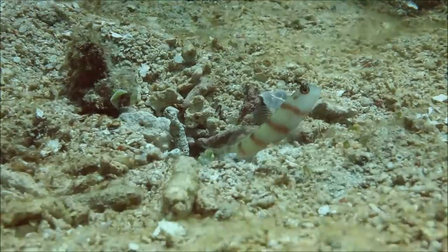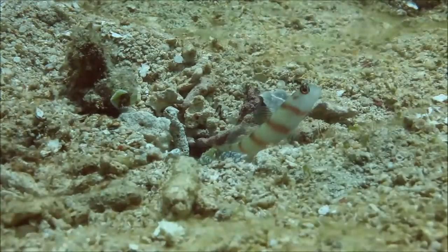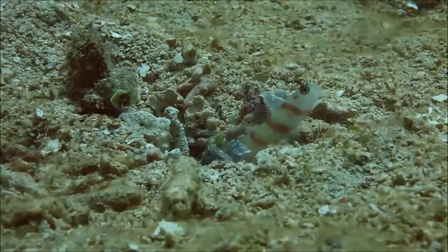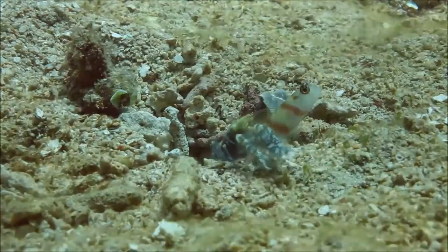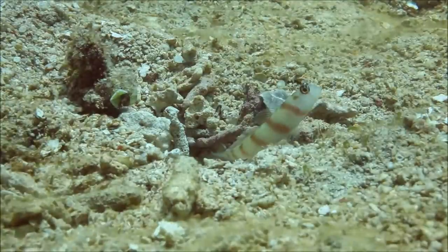A few dozen species of gobies have managed to colonize the underwater sandy plains of the tropical Pacific and Indo-Pacific in cooperation with their shrimps.